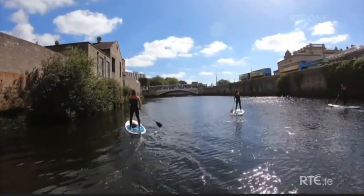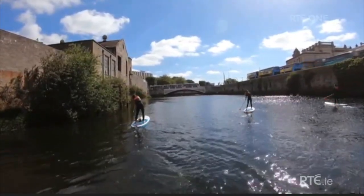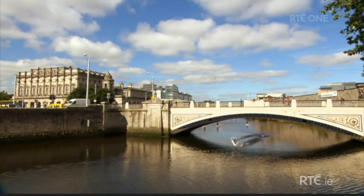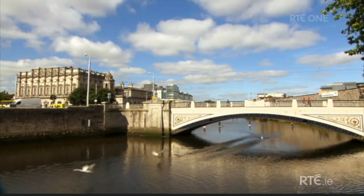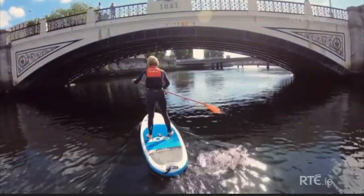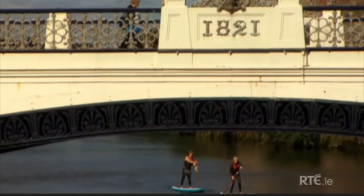With Heuston Station on our right, we're coming up to the Sean Heuston Bridge. It's one of the 19 bridges that we pass on this Liffey journey. And like many of the older bridges in the capital, it's been renamed in honour of patriots or historic figures.